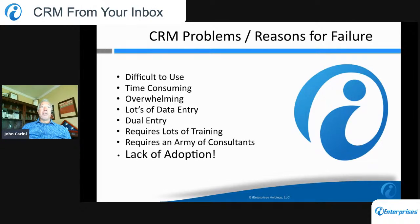So one thing that often happens is CRM fails, right? I hate to say it, I'm in the CRM business, but it's true. And that happens for several reasons, and it's usually one of the items listed on the screen. It's hard to use, time consuming. There's lots of data entry, it requires tons of training, dual entry. Bottom line, it's usually lack of adoption. Sometimes it requires an army of consultants too to get the thing set up. But at the end of the day, it's typically lack of adoption.